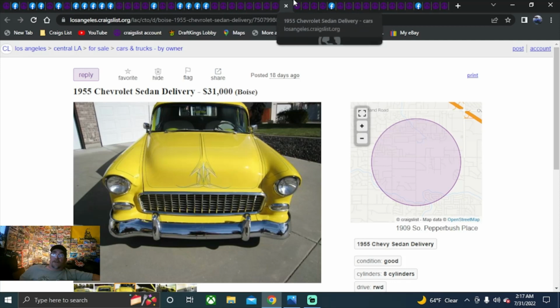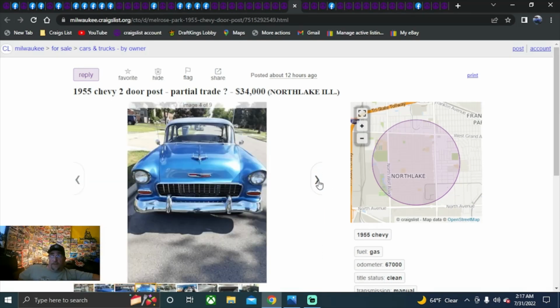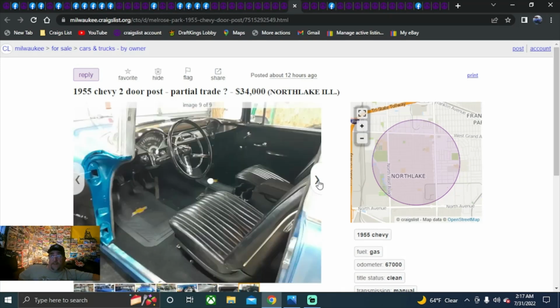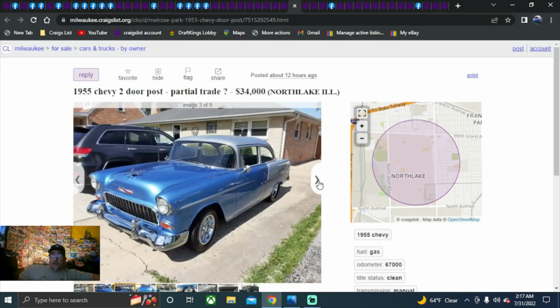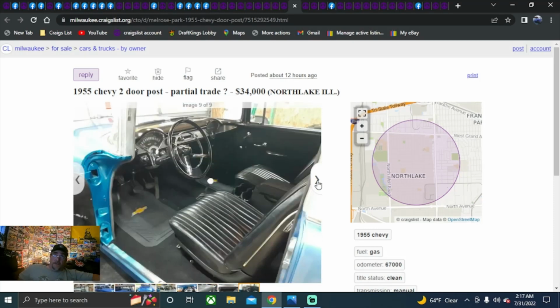I don't know if that's all done by hand or what, but that's some pretty nice work. On to another one. Blue and silver. This is a good color combo. Got some cool wheels on it too. It's going to be in Milwaukee. 1955 Chevy two-door post. Partial trade. 34,000. Posted 12 hours ago. Yeah, I like the wheels. So definitely a nice looking car right here.